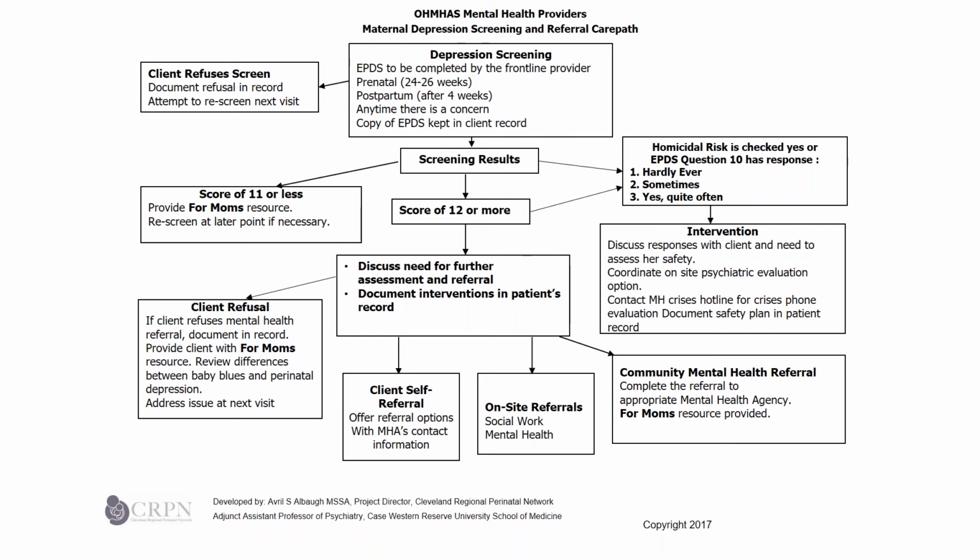Let's look at that question 10 that I flagged, which would be if the mom responds hardly ever, sometimes, or quite often. You would also want to include, it's not on the Edinburgh, a homicidal risk question, which is, have you had thoughts of harming others in the past 7 days? So it can look a lot like how you would ask that suicidal risk question. It just would be harm to others. So if the mom has checked off any of those 3 responses on question 10, or has answered yes on the homicidal risk question, then you want to discuss her responses and the need to assess her safety.